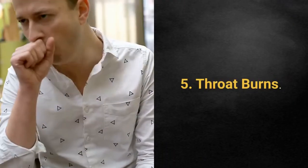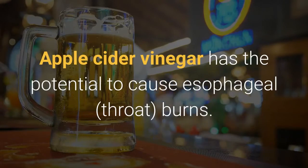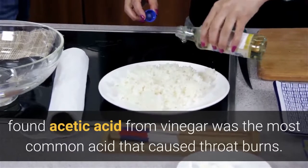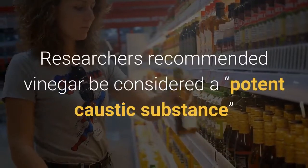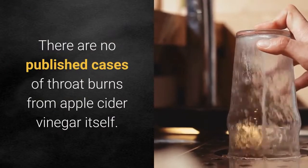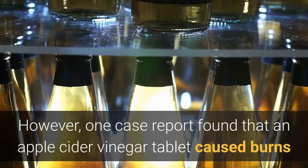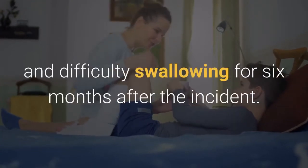5. Throat burns. Apple cider vinegar has the potential to cause esophageal (throat) burns. A review of harmful liquids accidentally swallowed by children found acetic acid from vinegar was the most common acid that caused throat burns. Researchers recommended vinegar be considered a potent caustic substance and kept in child-proof containers. There are no published cases of throat burns from apple cider vinegar itself. However, one case report found that an apple cider vinegar tablet caused burns after becoming lodged in a woman's throat. The woman said she experienced pain and difficulty swallowing for 6 months after the incident.